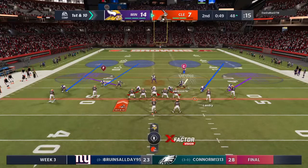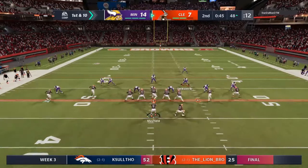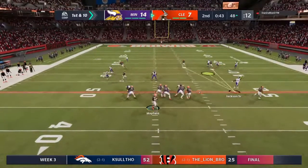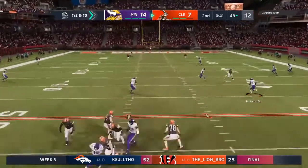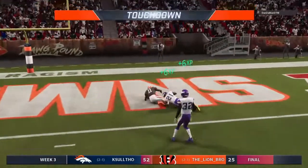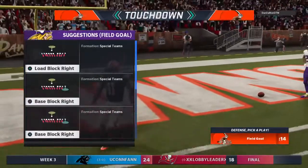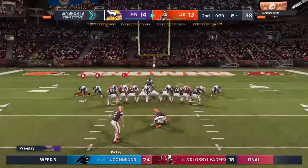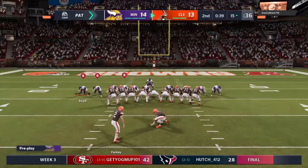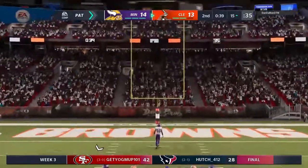Run. Check Mike 27. Check Mike 27. Mayfield on first down. He's going to air one out. And he is into the end zone. Touchdown, Cleveland. Donovan Peoples-Jones, his 2nd touchdown on the season. And the Browns are within an extra point of tying this thing up.